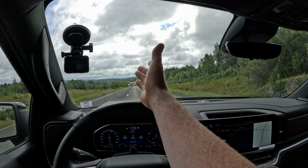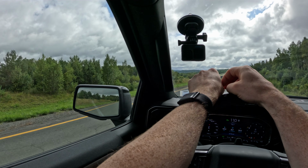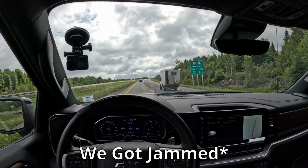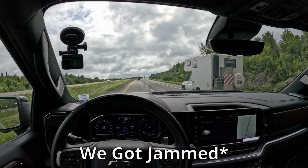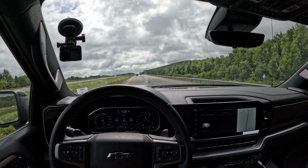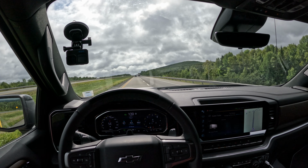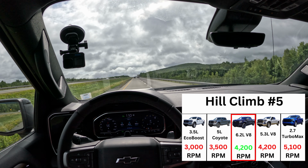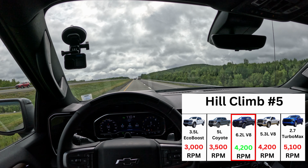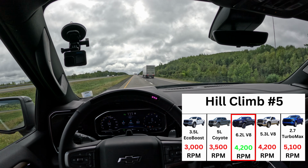Well, we got our biggest hill ahead of us here. This is for all the marbles. Hopefully we don't get jammed up here. We got a little bit of traffic. All right, 105. Lost some speed there. Downshift, 3,500, 4,000 RPM. 4,200 RPM, 4,100 RPM.